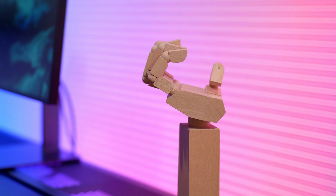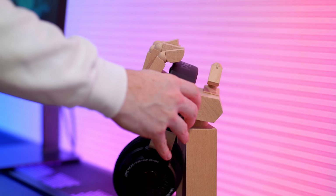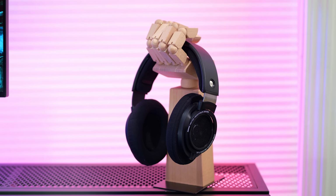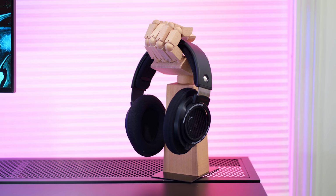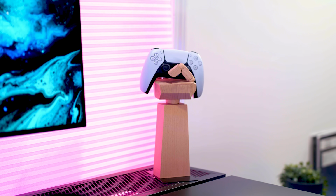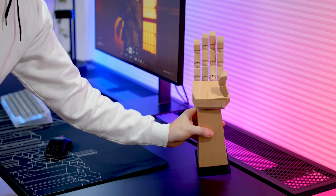Then something I think is a cool accent piece is this wooden articulating hand. And this could be used for like holding your headphones, maybe to free up some desktop space, maybe even use it as like a phone holder or a tablet holder. But definitely a cool little piece for sure. If you get a headshot in game, give it a high five.